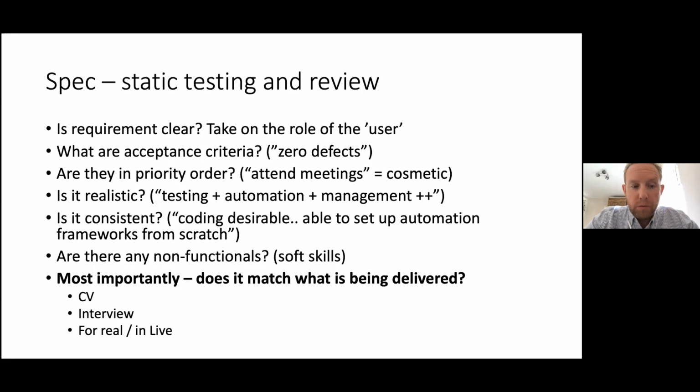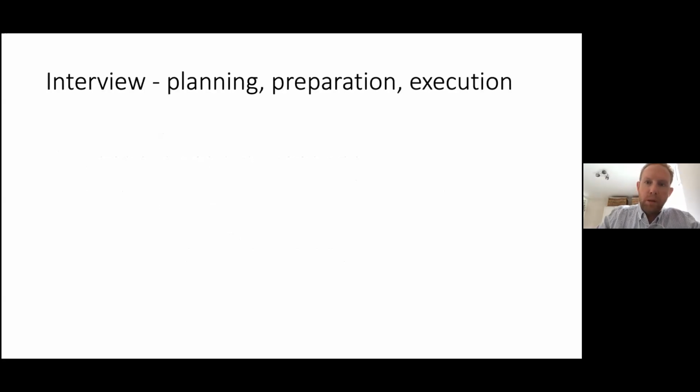And then what happens for real in live when you're actually doing the job, or whether the app is running in live, does it meet the expectations that were at the very beginning? And the first two steps of that process are really trying to replicate the third, which we'll come on to later.